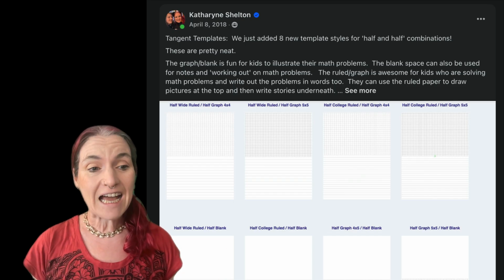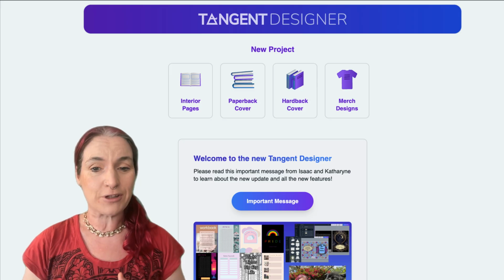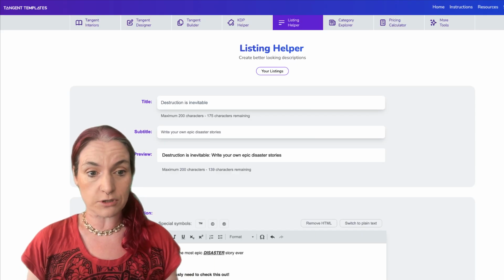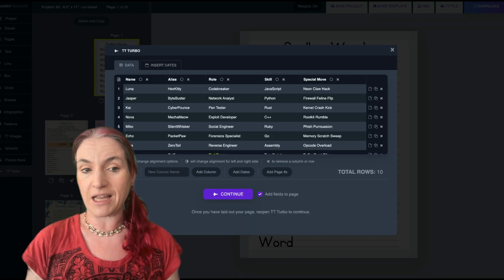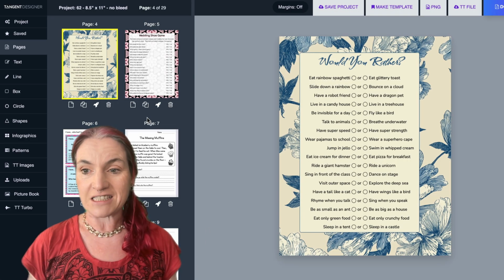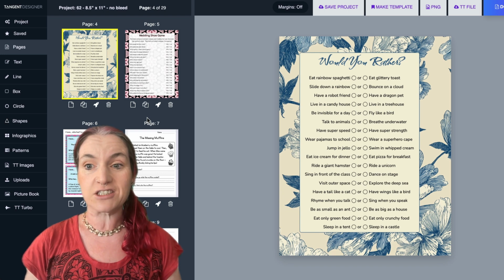And we kept adding to tangent templates. We put the designer tool in there. We put the cover designer. We put the listing helper so that you can list your books really easily on KDP. We put TT Turbo into tangent templates so that you can create a whole bunch of pages very easily. We put all these features in, and we kept the price at $59, a one-off price of $59.